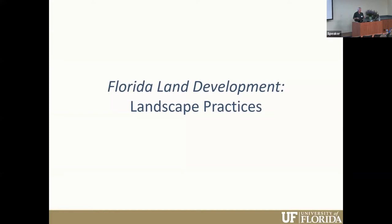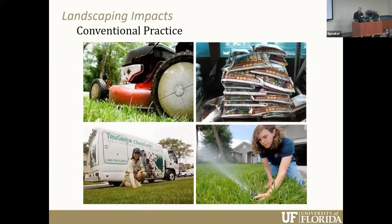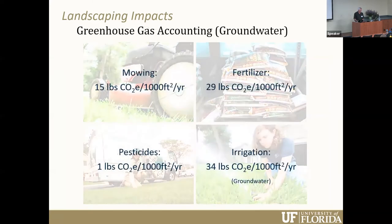Landscape practices, when I say reduced impact of landscape practices, what am I talking about? I'm thinking simplistically about four practices: mowing, fertilizing, using pesticides, and irrigating. Years ago, we did an evaluation of the different practices based on the recommendations that IFAS made at the time for fertilization rates, irrigation rates, and so forth, and expressed that in terms of carbon footprint. These are the numbers that we came up with: 15 pounds CO2 equivalent per 1,000 square feet per year to mow. By the way, that was when we were only mowing about 30 some odd times a year. We're mowing about 44 times a year in Central Florida now. That's combustion of gasoline. That's where the CO2 would come from in that footprint.